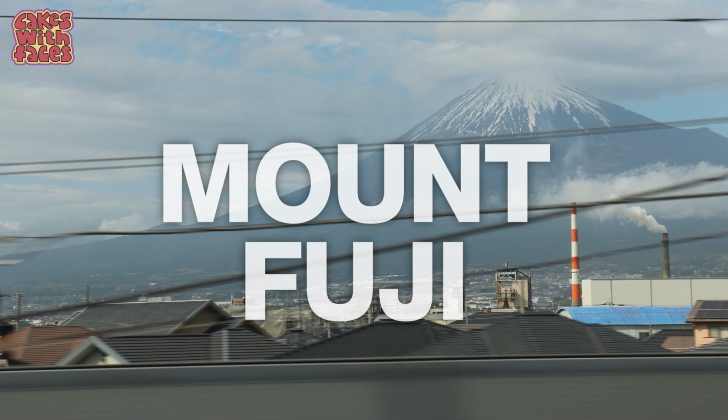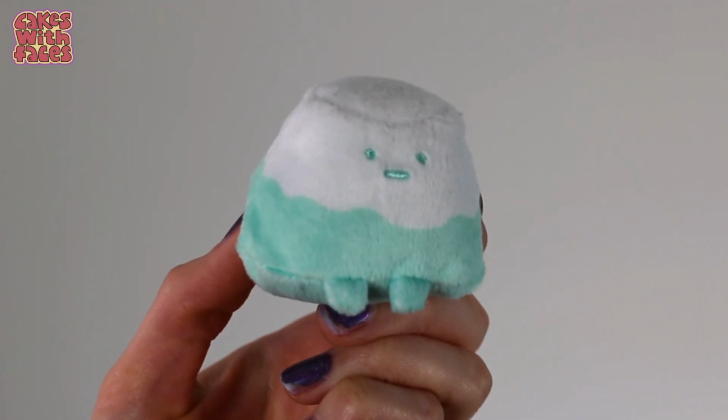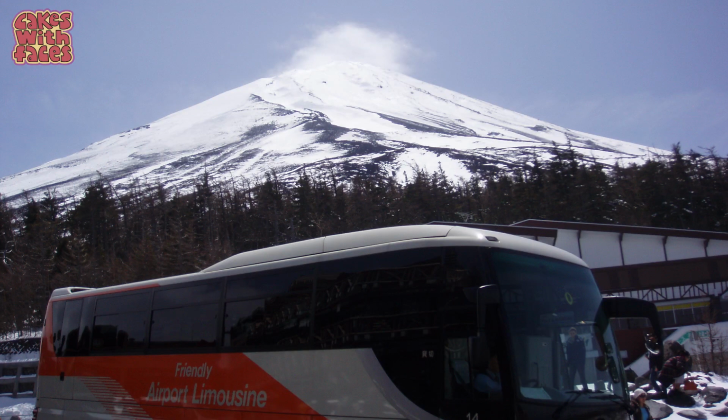Next up is Mount Fuji, and of course lots of people want to visit Mount Fuji when they go to Japan. They want to go and see Fuji-san. You can do it as a day trip, or you can stay overnight at a ryokan, that's a traditional Japanese hotel, and lots of them have onsen, hot spring baths. I went on a coach trip.